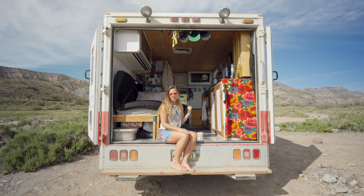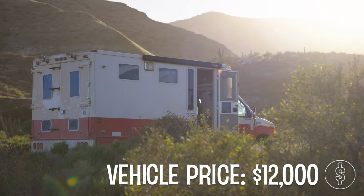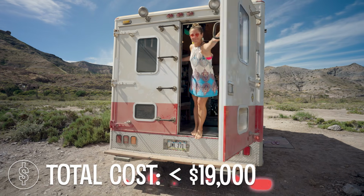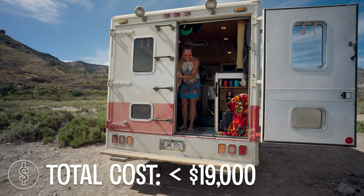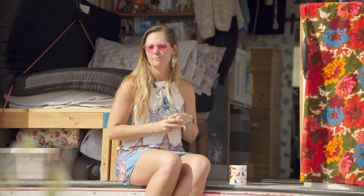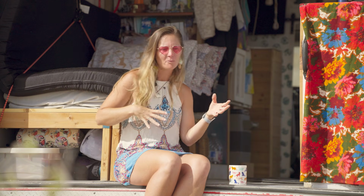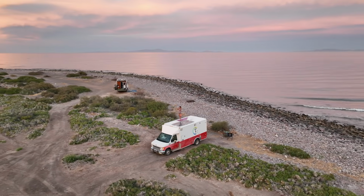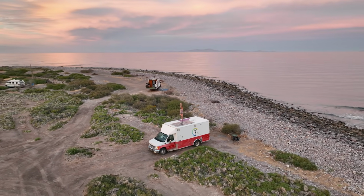I bought this rig for $12K, and then I paid a mechanic to come and make sure that it was good. And then the build out was under $7K. So I definitely did it on a budget, used a lot of refurbished materials. It was a really cool process to build with some new and old and all kinds of things on a budget.